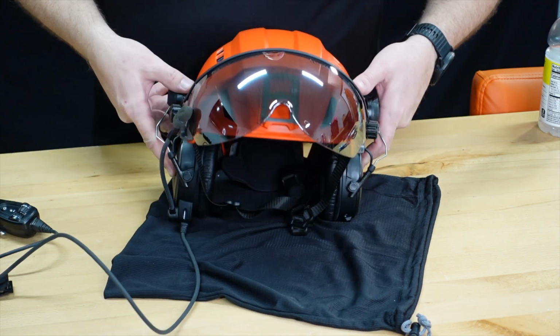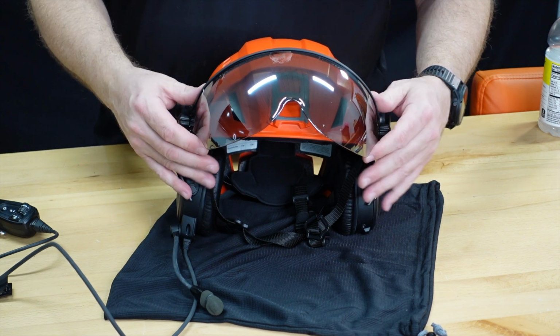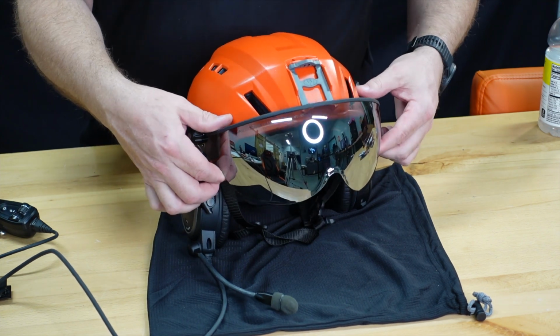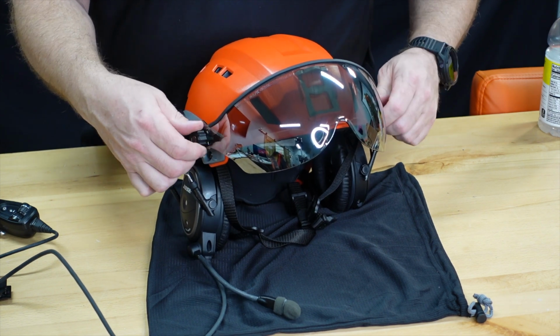The visor has 2 adjustment knobs right here. You loosen those, and you can put this down in a variety of positions, and then you can snug it up. Or you can do it halfway in between and snug it up wherever you want. You want to go halfway, you can do it there.